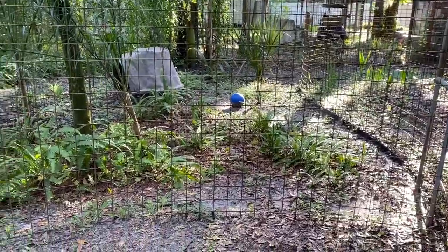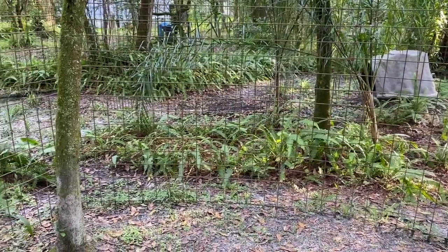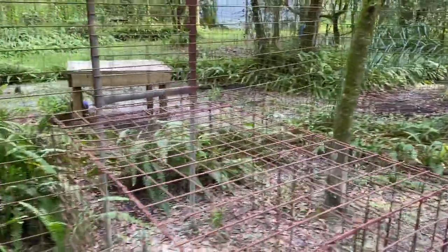And so we will just keep walking. I'm sure we'll see him again. He's in a very playful mood right now. So he has lots of ferns and areas that he can hide over here.